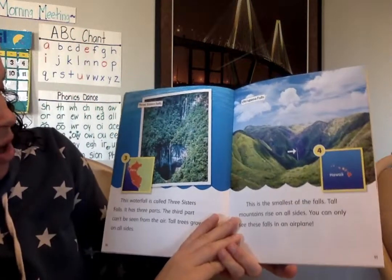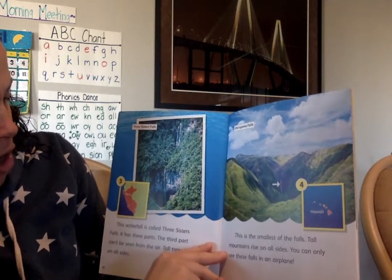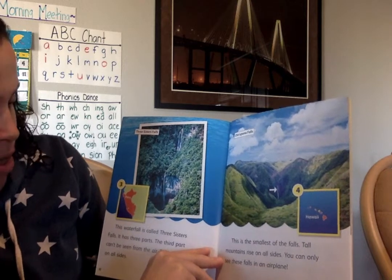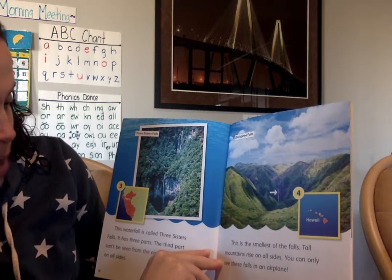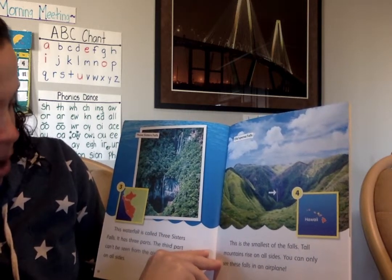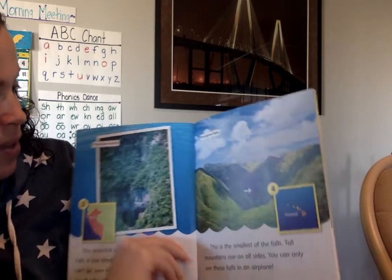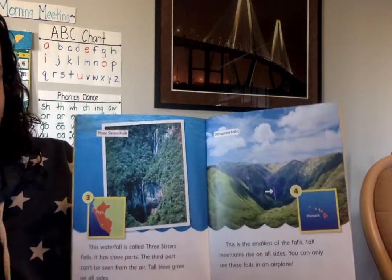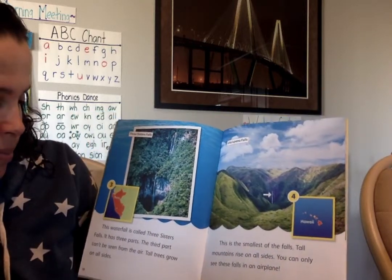Three Sister Falls in Peru. This waterfall is called Three Sister Falls. It has 3 parts. The 3rd part can't be seen from the air. Tall trees grow on all sides. That's cool. So you can see the first part, part 1, and then part 2, and then you can't see the 3rd part.